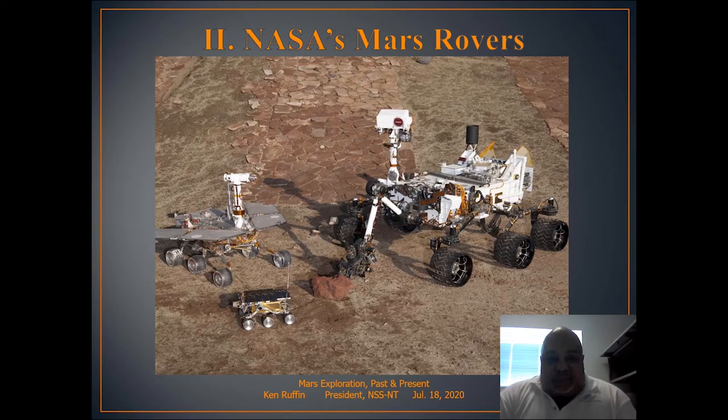This is an image taken on Earth of the three types of rovers that are currently on Mars, the three types of NASA rovers. The smallest one near the bottom left is the Sojourner rover, and center left, that's representing either Spirit or Opportunity, those twin rovers. And then on the right is the Mars Curiosity rover.